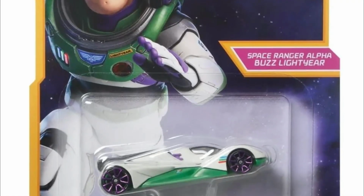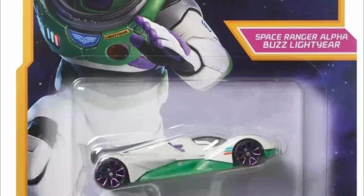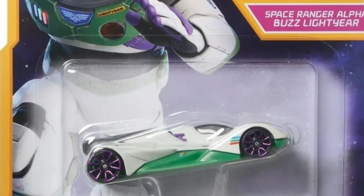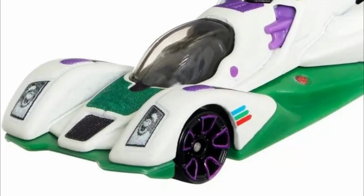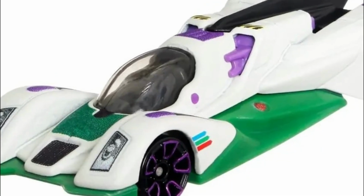And here's a cool set from Hot Wheels. This is from the latest Disney Pixar animated film titled Lightyear. So here are the character cars. We have the Space Ranger Alpha Buzz Lightyear. Really beautiful looking. And yeah, my favorite character in the movie.